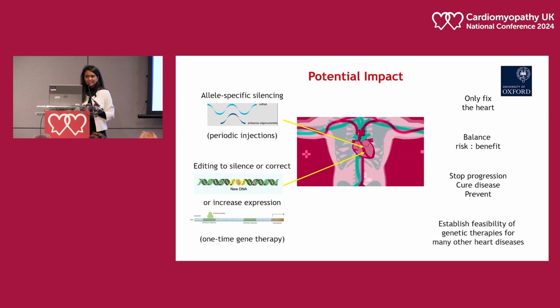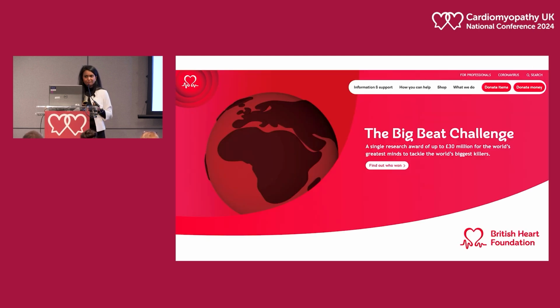So I'd just like to wrap up by saying that the CureHeart's ambition is impressive, and it has some really immense potential. But of course, there are some potential challenges that we need to overcome. And if we are successful in our endeavors, I'm hopeful that this will set the stage and pave the way for genetic therapies in other cardiovascular diseases.